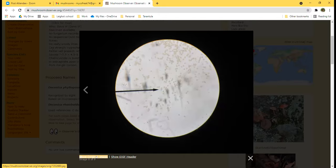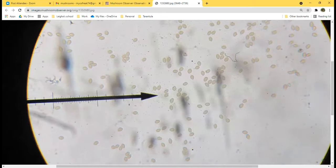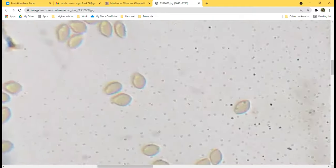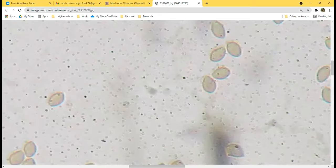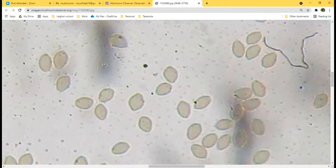And the spores are really kind of interesting for these guys. Depending upon how the spore is lying down, the shape is different, so that the profile matters. Sometimes you can call the spore subrhomboid. Let's see if we can find a subrhomboid one here. Oh, right in the middle. See, it's like a rhombus.